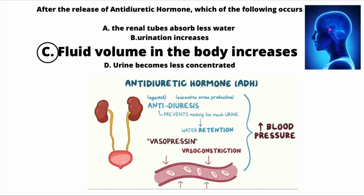So our answer here is going to be C, fluid volume in the body increases after the release of the antidiuretic hormone. So antidiuretic hormone is also known as ADH. That's the abbreviation. When blood concentration of sodium rises above normal range in the body, the pituitary gland secretes ADH. And this causes an increase in water reabsorption in the kidneys. And the reason for this is to dilute the excess sodium.